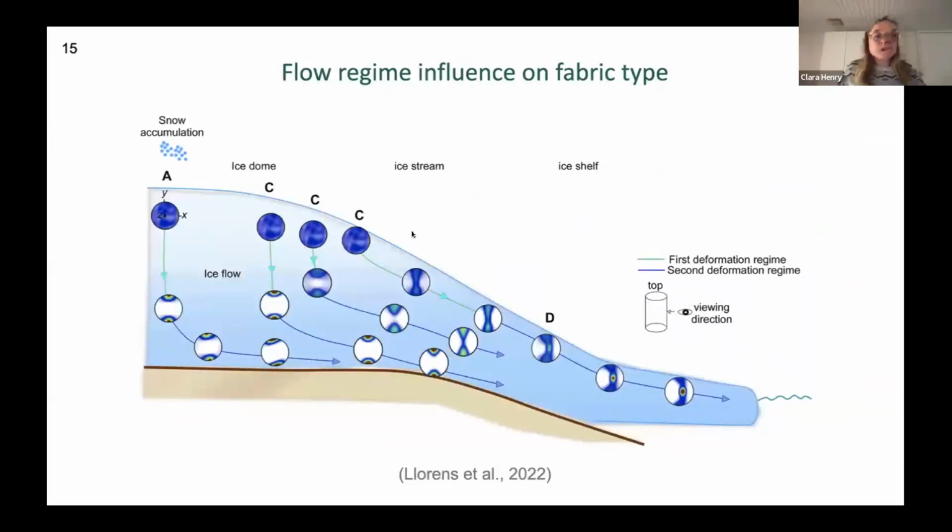Okay, so what fabric types do you have in each of these parts of the flow regime? First, when that snow falls and turns to ice, the ice is quite isotropic, so the c-axes are randomly oriented. Then under compaction, the c-axes start to point towards the highest force, so they point towards the vertical. That's what you see here. Then as the ice moves into the flanks and towards the ice shelf, you start to get this girdle fabric. And in the ice shelves, you can also start to get a single maximum forming again.